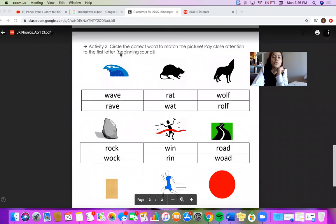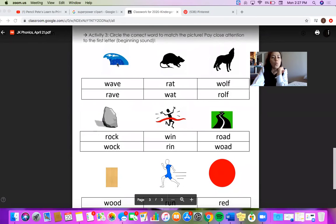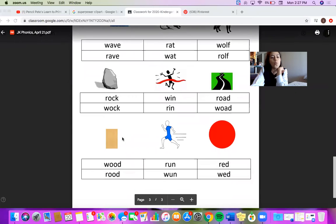For this one, you need to circle the correct word to match the picture. And you want to pay extra close attention to the first letter, the beginning sound. The pictures for today are wave, rat, wolf, rock, win, road, wood, run, and red.